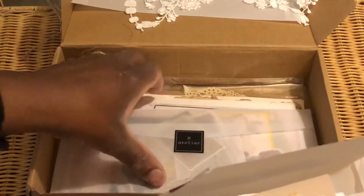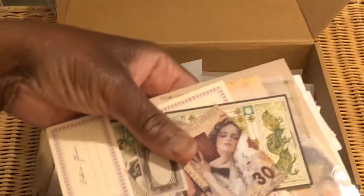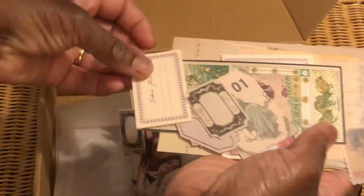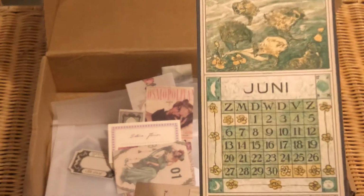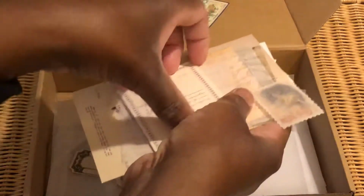Let's see. Oh, take that out, take that out, so I can pop them back in again. There's a kind of system going on. If you can see what we have here: vintage fashion images. Oh yes, this will be going in. How lovely. Now this will be May or June. Yes, because June's next. So I think she does these as a set for the whole year. But otherwise what you'd get is one a month with your vintage ephemera box.